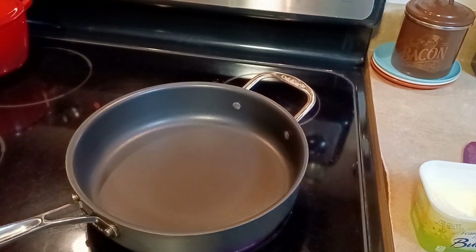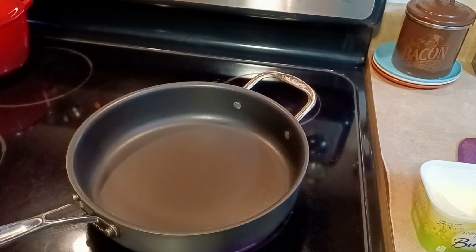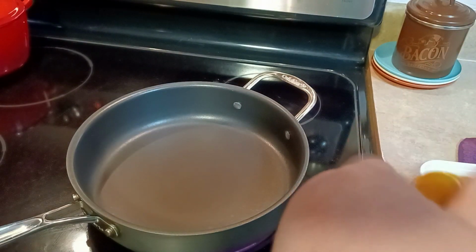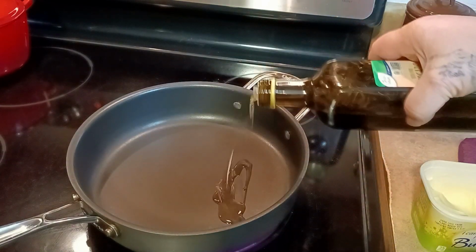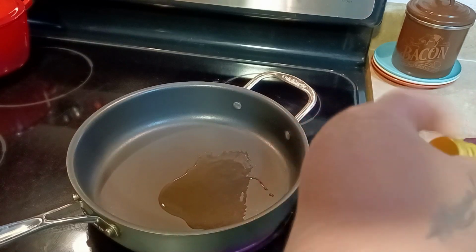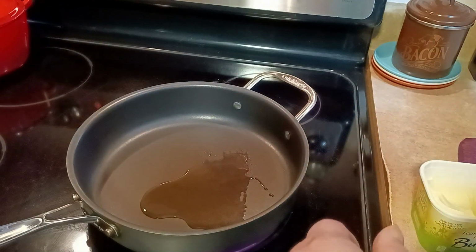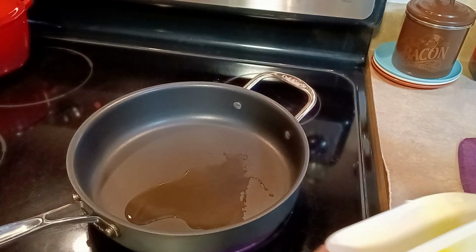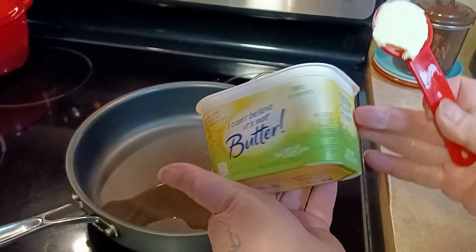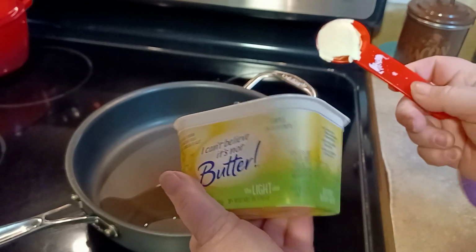We're going to go ahead and start on our shrimp. We want 1 tablespoon of oil. I'm using avocado oil. I'm just eyeballing what a tablespoon looks like. You know I don't measure that when I'm cooking like this, when I'm sauteing. I'm using I Can't Believe It's Not Butter Light.